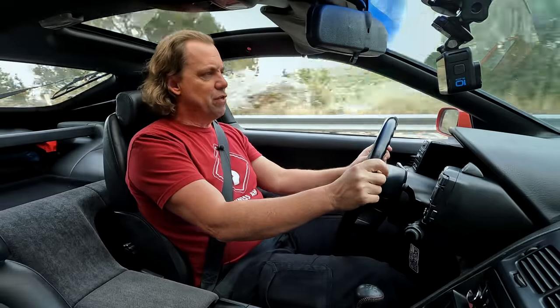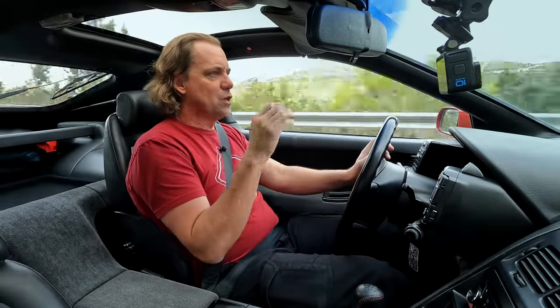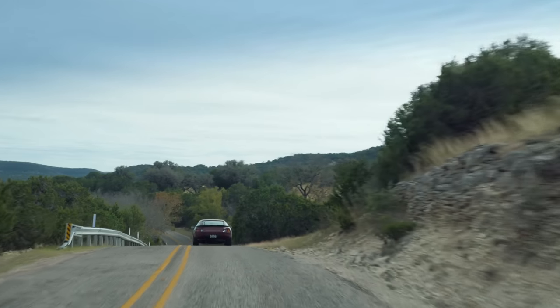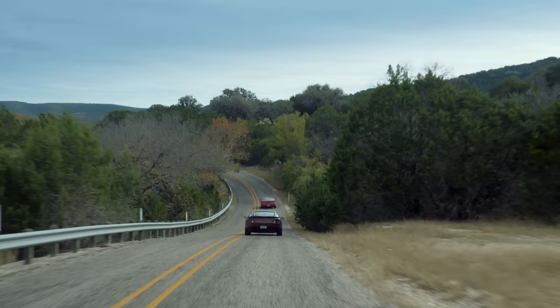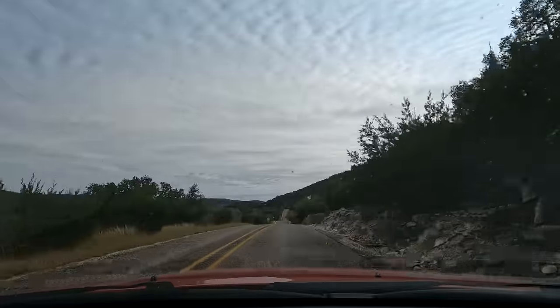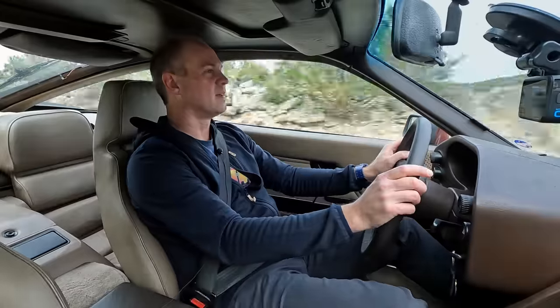I'm sure if you did this road over time, you'd figure out the line to link the corners, but so much of this is just an up and down roller coaster motion, much more extreme than the corners themselves. I would imagine that something small and light and not that powerful, like a Miata or GR86, would be incredibly fun on this road. Wow.